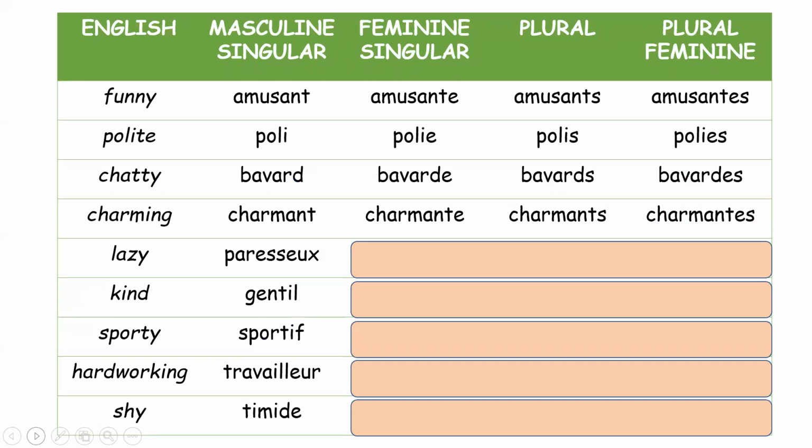Here we have the word lazy, paresseux, kind, gentil, sporty, sportif, hardworking, travailleur, and shy, timide. Let's take a look at how the spelling of these adjectives changes.